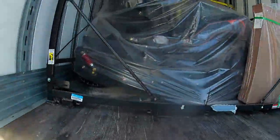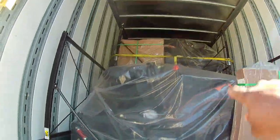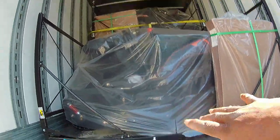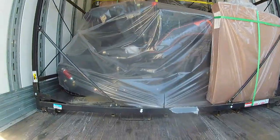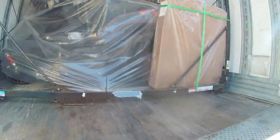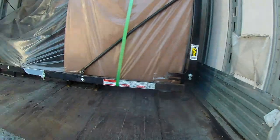So y'all can see this is his first one right here, and then the 2 up there. So once he get this off, we get up here and climb, take that strap off. He's going to drag it off with a chain and get it off of here. So basically waiting on him to come on.